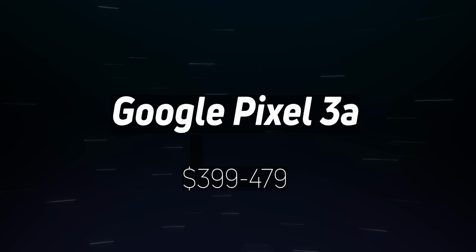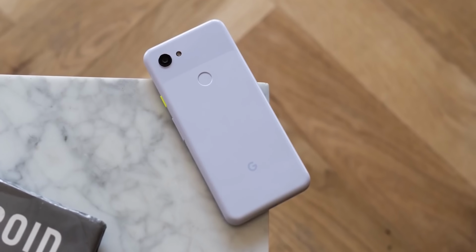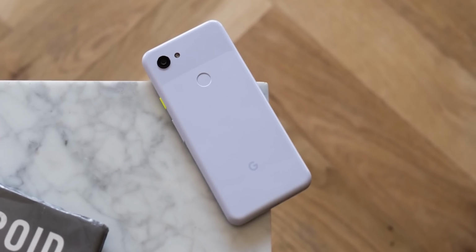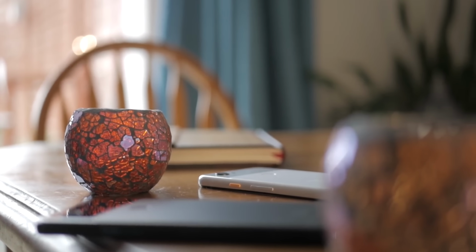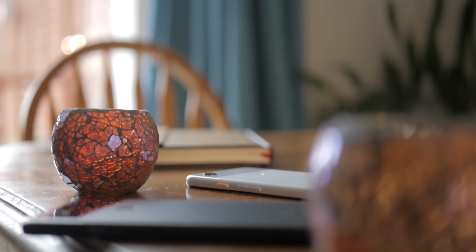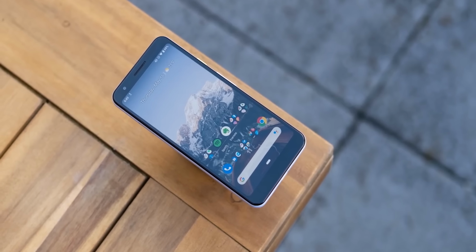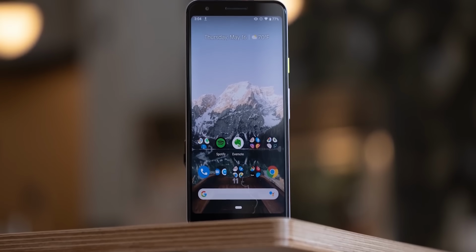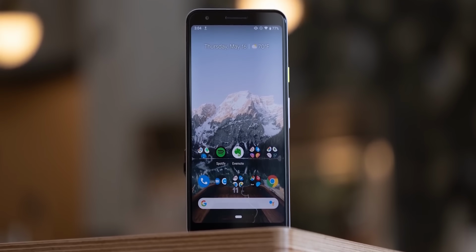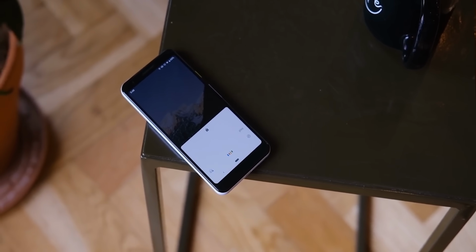Google Pixel 3a. 2019 saw Google release the first mid-ranger in the Pixel series. The $399 Pixel 3a made some crucial compromises, such as a plastic build and a mid-range processor, but gained the valuable headphone port. Software-wise, the Pixel 3a retained Google's class-leading image processing and Pixel Experience software skin that Pixel fans have loved since the start.